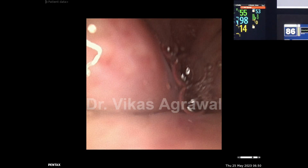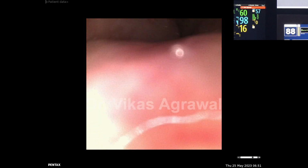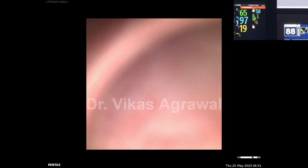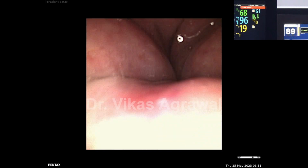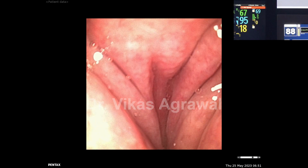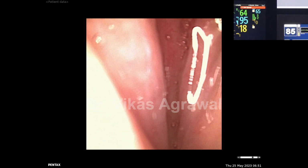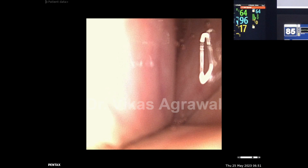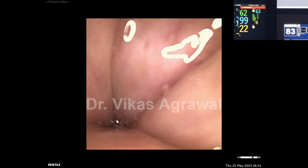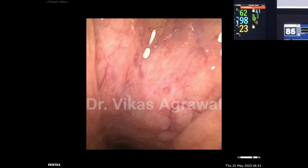The salpingopharyngeal folds are not grossly enlarged, but I'm just putting some more drops so that the patient goes back to sleep. So, with the introduction of the scope, the patient has woken from the sleep, just waiting for him to again go back to sleep and start snoring. That's the salpingopharyngeal fold. I can possibly rate it as grade 1, between 25 to 75%.